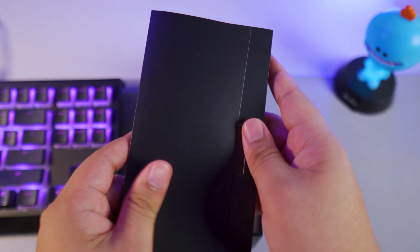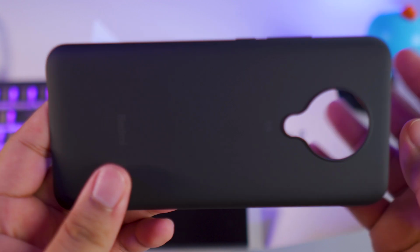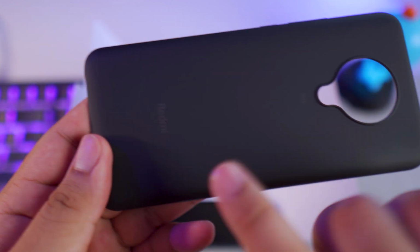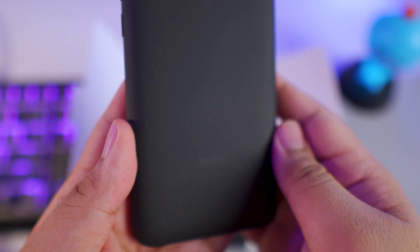In this video, I'm gonna do my best to share as much information as I can about the Redmi K30 Pro so you'll be able to decide whether this should be your next phone. If you want to see an unboxing video, I recommend you click the link up on the right corner.